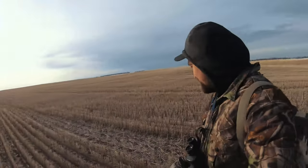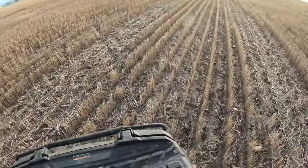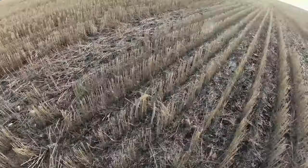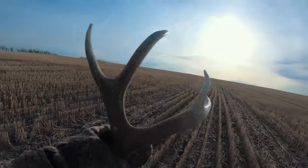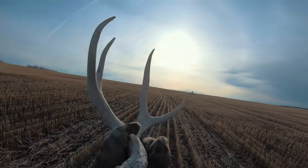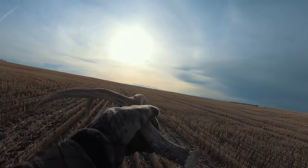So I'm gonna throw this on the quad real quick and start looking. We almost ran this over. Look how close. We weren't even going fast. Jesse didn't catch that one in time. Right here. A nice brown one. That's good. It's what we're looking for. Pretty happy. That's a cool shot. Look at the sun right now. Awesome.